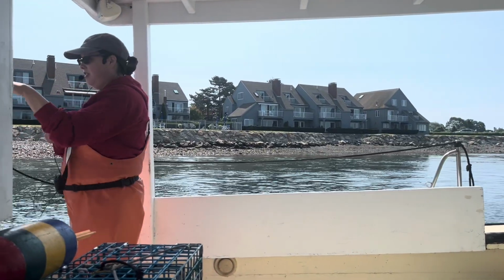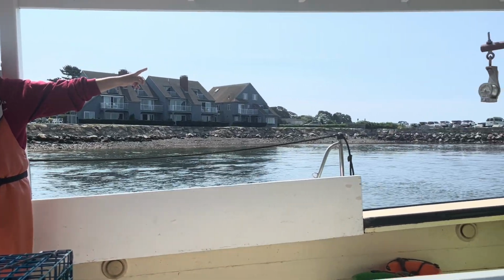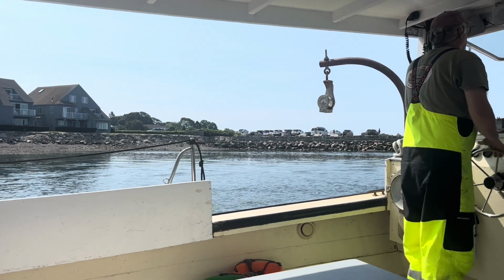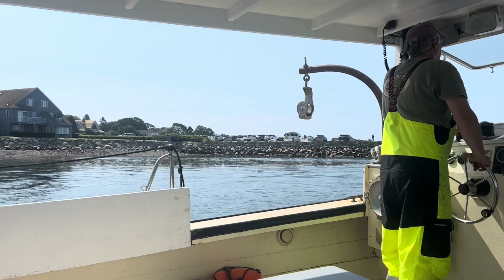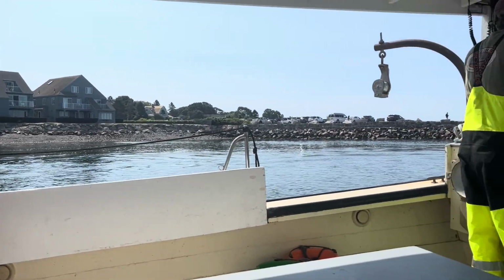That is floating on the surface of the water, and then you bring the line up over the block. On boats, all ropes are called lines. The line goes over the block and into the pot hauler, at which point you will turn it on, and those two discs squeeze together and spin, and that hauls the trap up from the seafloor very quickly.